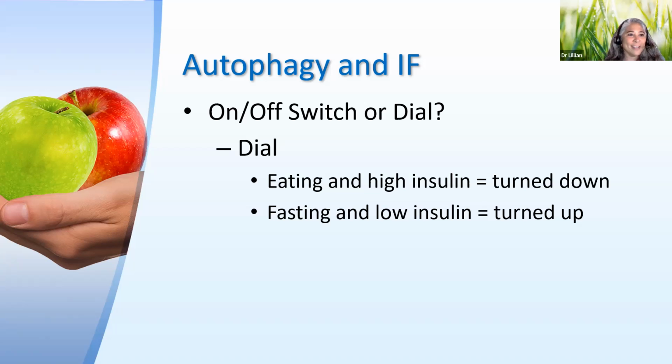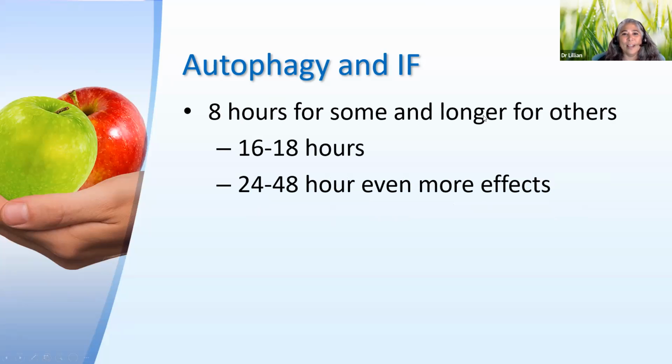When you eat, you instigate the hormones for digestion, and then hopefully you're eating the proper calories so you don't gain weight. Okay, so it really is a nice balance. And then this is just some of the research that shows 8 hours for some, longer for others. The research for some showed that 8 hours of fasting actually helped to induce autophagy, where in other groups you actually have to fast a little bit longer.